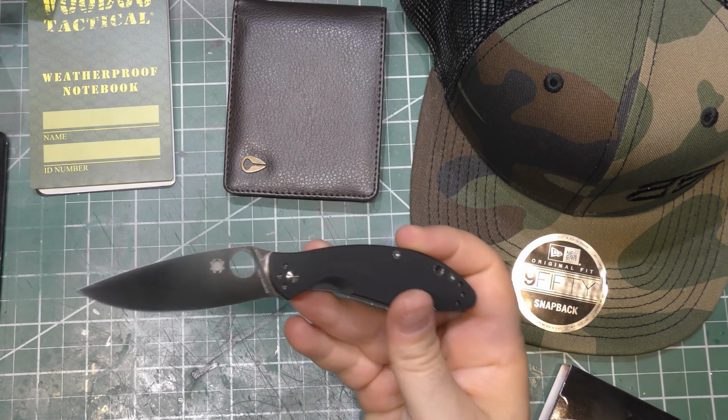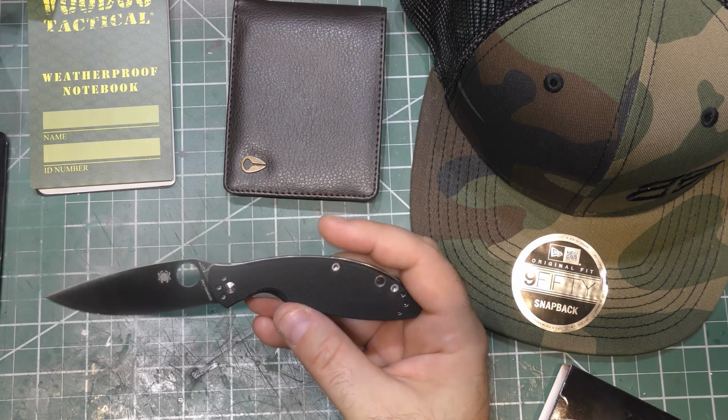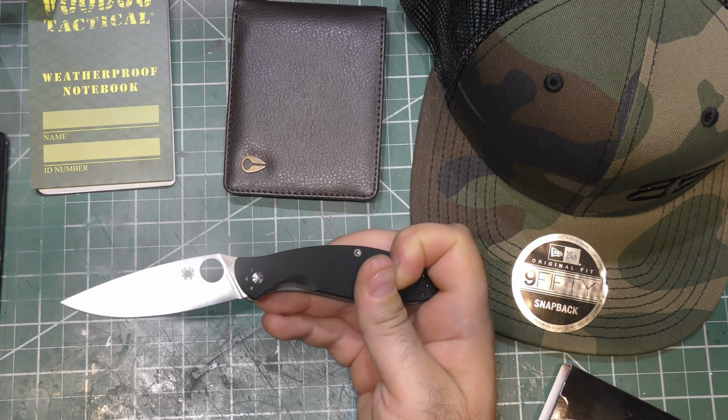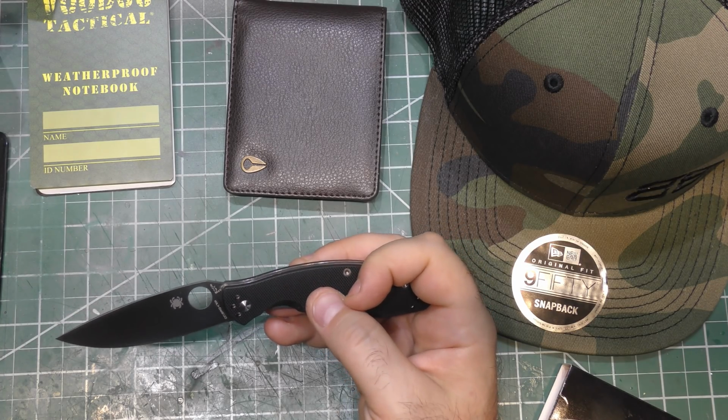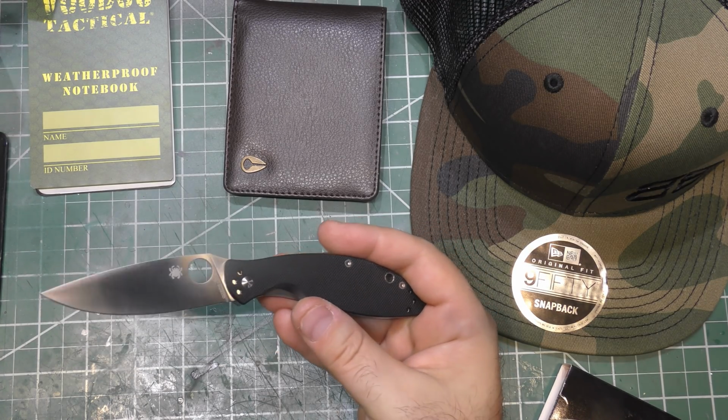The thing about Spyderco is, you know you've got a quality knife, and you know that you've got a good company backing it up if there are any defects. And even if you do something to screw it up, their warranty's pretty good. I mean, short of you being a complete bonehead and using it as a pry bar or something like that.